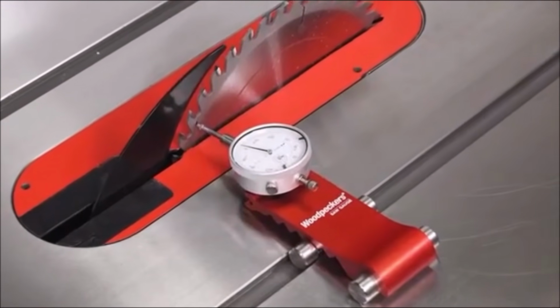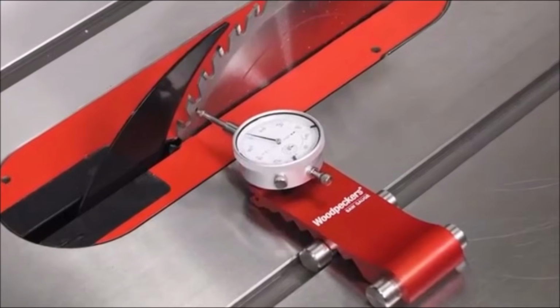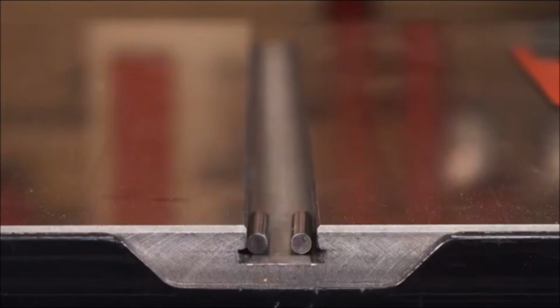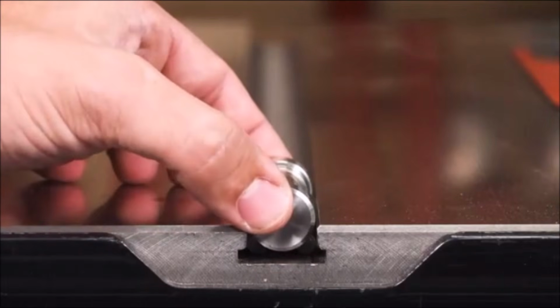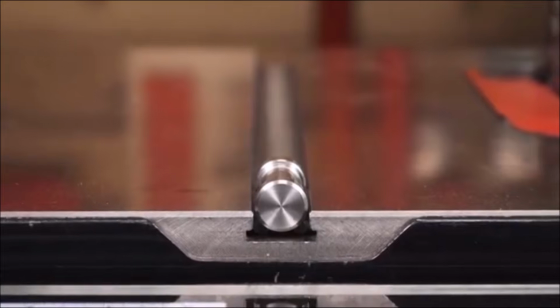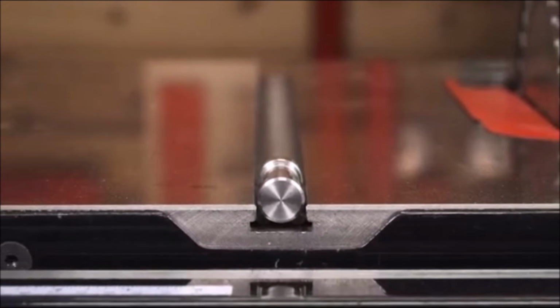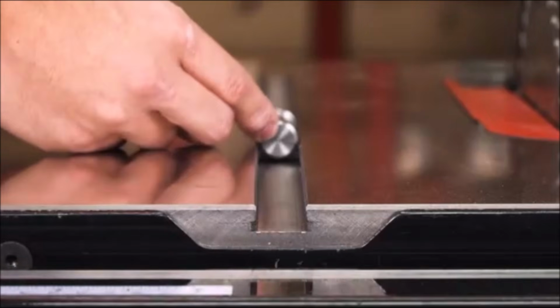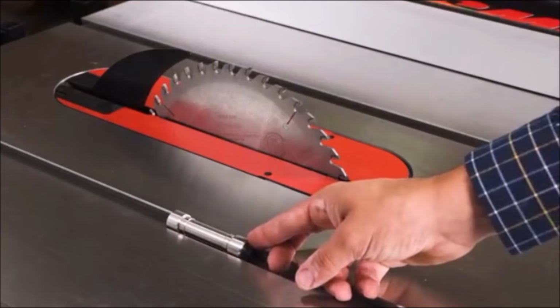The included dial indicator features 1 inch of travel with 1/1000th of an inch graduations, plus a rotation counter and adjustable bezel for precise readings. Use it to align your blade parallel to the miter slot or to check your rip fence for perfect squareness. When you're done, the fitted storage case keeps everything safe and organized.